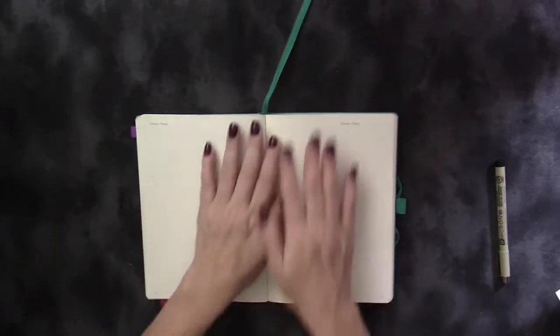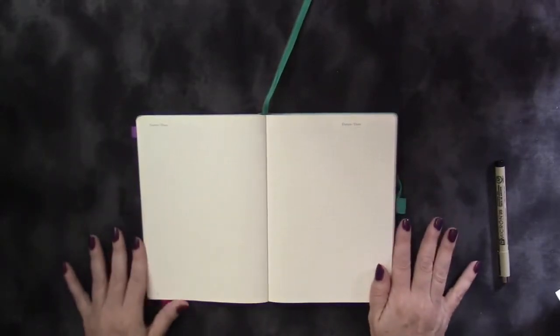We are going to show you though how to set up as if this is a clean new book and you're starting a clean new journal, right?